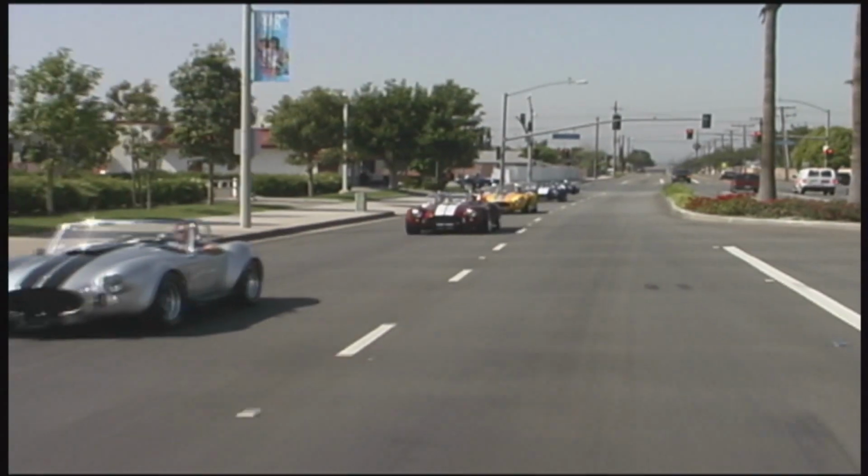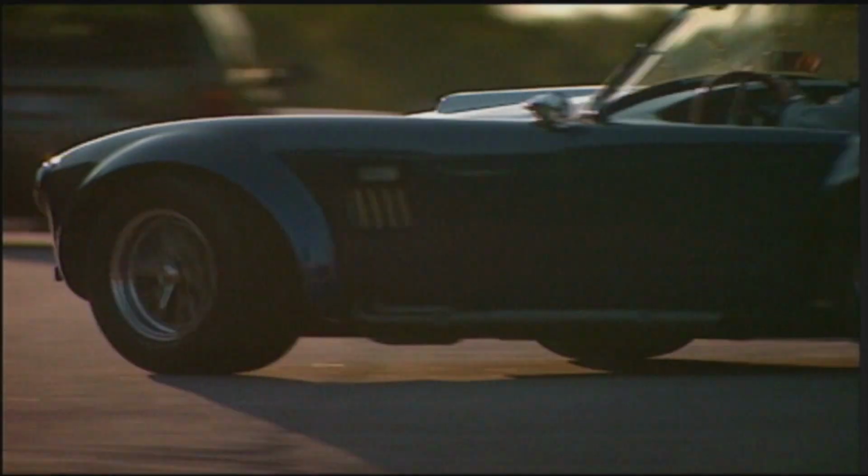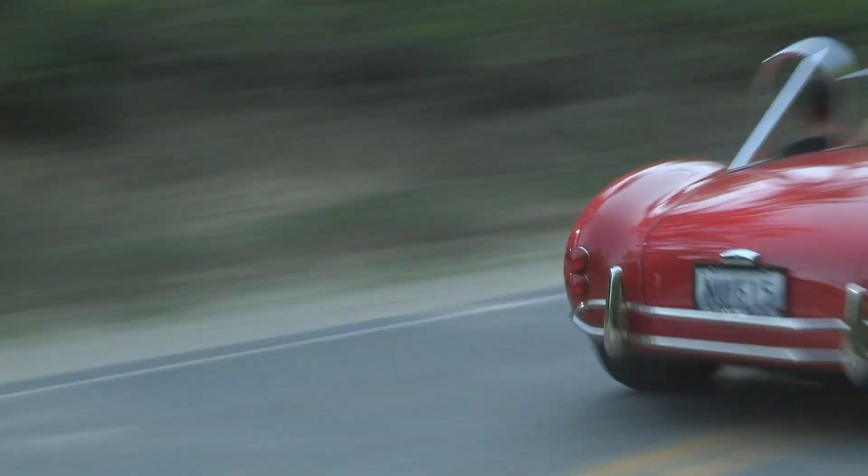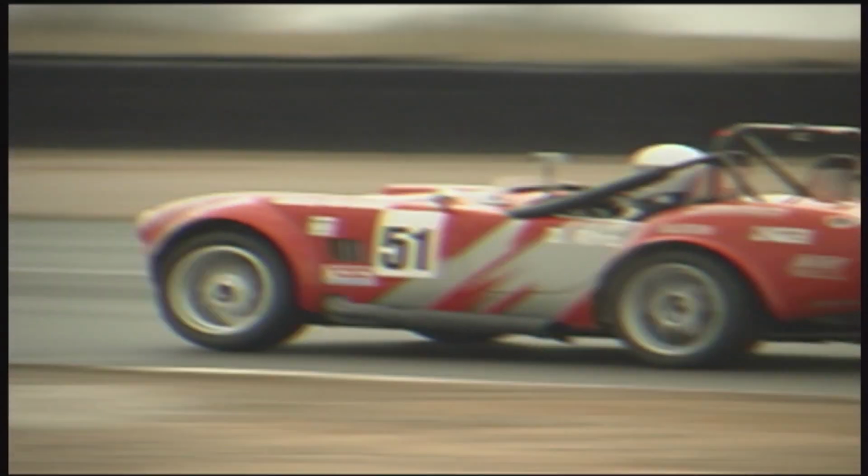At Factory 5, we believe there's no better way to honor a legacy than to continue it, and the Mk4 Roadster does that in spades. It's easily the best engineered, best performing, and most award-winning Cobra replica of all time.